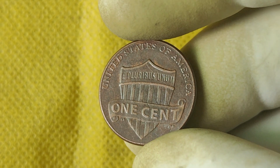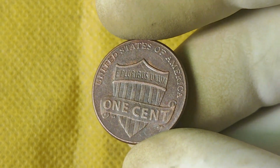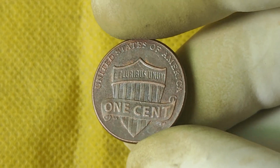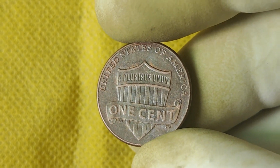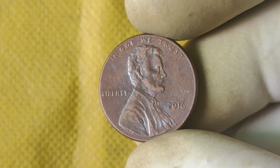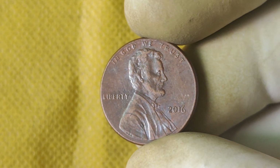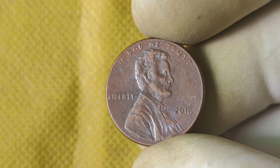So, what does the current market for this penny look like? As of recent auctions and sales, 2016 Lincoln pennies with no mint mark have been known to sell for astronomical amounts, ranging anywhere from several thousand to a few million dollars. Some recent sales have seen rare examples fetching over $1 million.